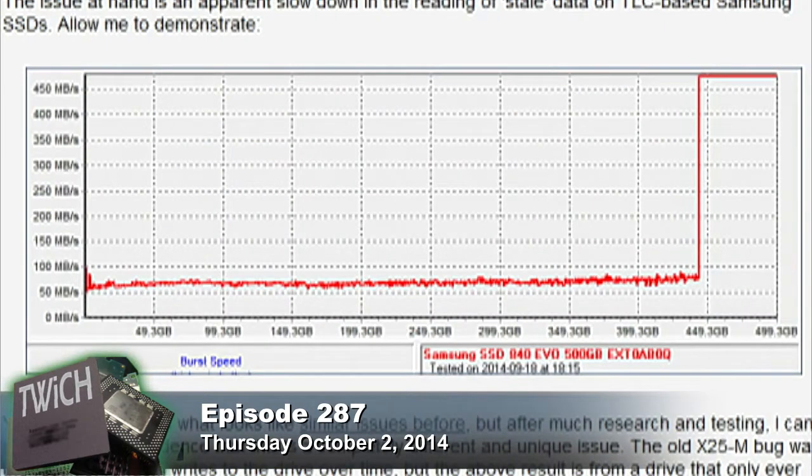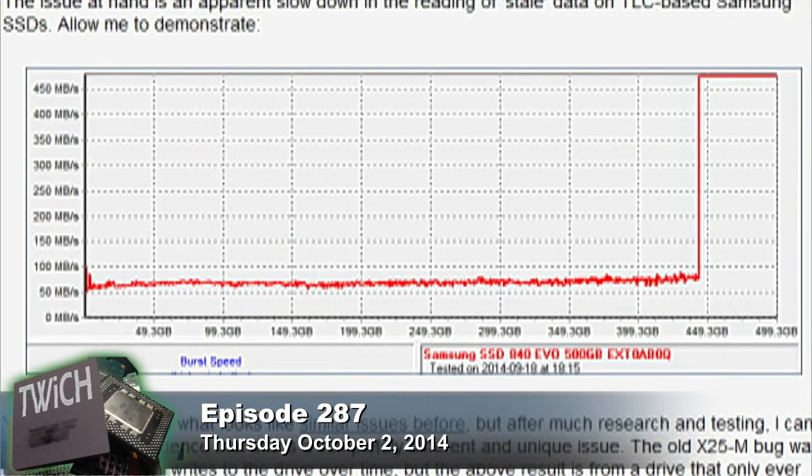Essentially, what happened was there was a whole bunch of forums where people were discussing slowdowns in the 840 and 840 EVO SSDs. Where did it go? Essentially, there was the chart. Yes, that is an apparent slowdown in the reading of stale data on TLC-based Samsung SSDs. And you'll notice that's a pretty big slowdown. Yeah, it's dramatic. Dramatic is a good word for that.